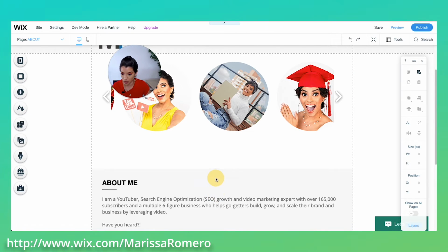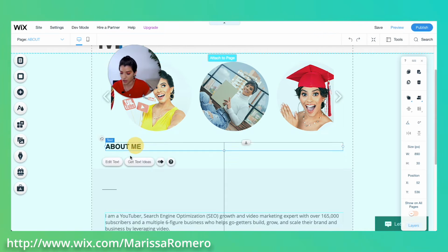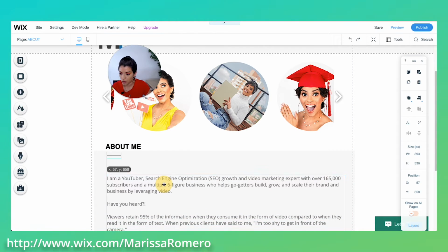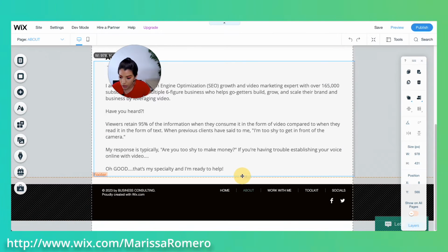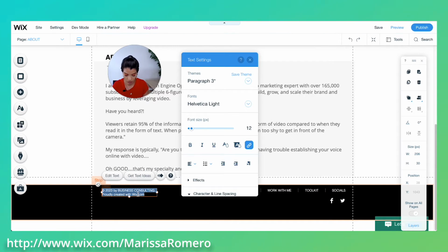This about me is pretty much done. I'm just gonna move this up, move this and this, move this line, move this up, and I think the about me is done. And we could also move this grid up a little bit more. Oh yeah, and I forgot down here, you do want to change this so you can put at and then your business LLC, whatever that is. So Marissa Romero LLC.